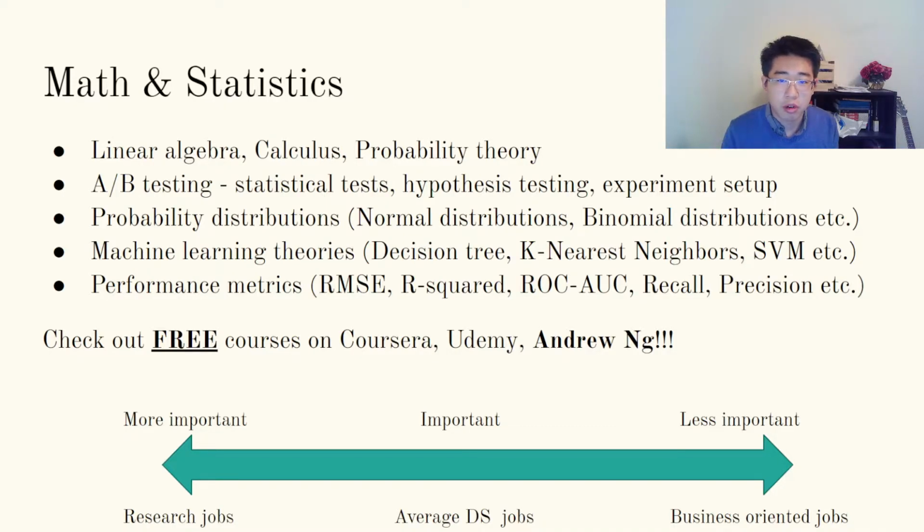Imagine going to one of the most prestigious schools for free, right? And learning one of the most popular courses for completely free on the internet. And that's essentially what Andrew Ng did for all of us. You can learn a lot of the machine learning theories. You can learn a lot of the mathematics just from watching his videos.